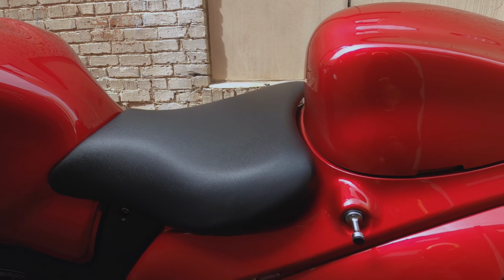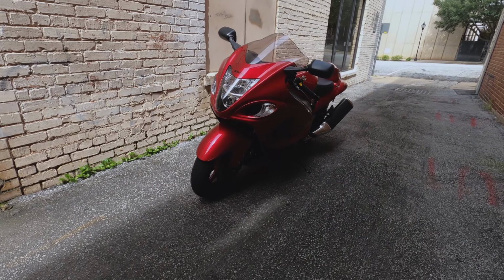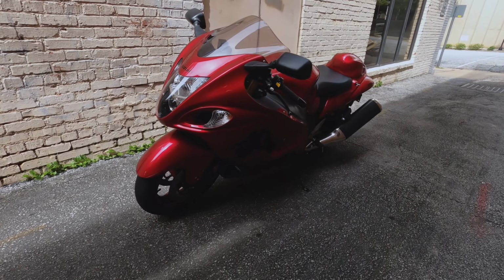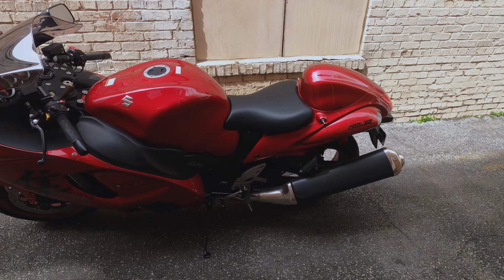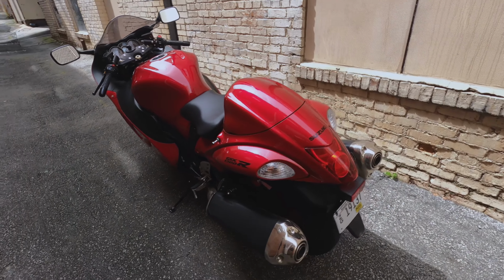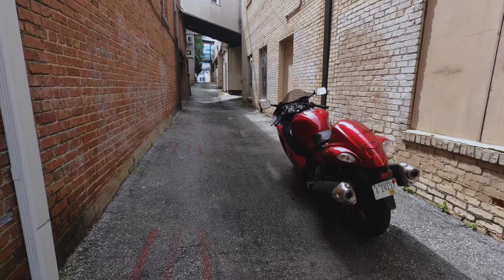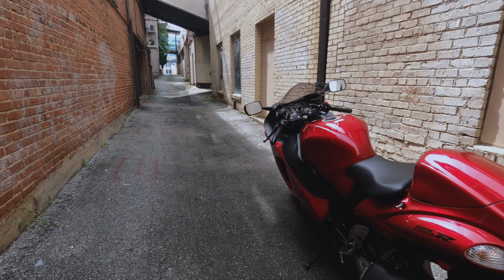Well, first off, an S1000RR is going to set you back a whopping 18 to 20k, despite having an MSRP of $16,999, and if you add the M package, you're up to nearly $22,000. The Hayabusa comes in at $14,799, and I was able to pick one up for just $11,999.